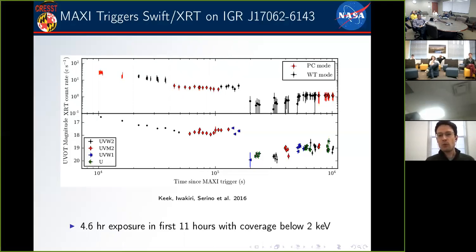One of the nice things was that this particular X-ray telescope has coverage below 2 keV. Most of the long bursts have been observed with instruments that are not sensitive in that energy band. This particular one is. And so we can also look at the reflection features, for instance, in the soft energy band. So let's look at the spectrum just at the start of this series of Swift XRT pointings. So that's already 3 hours after the start of the burst.